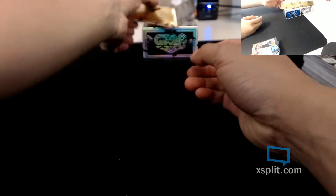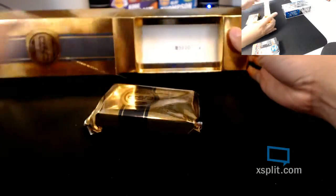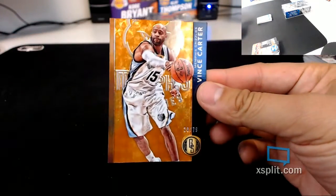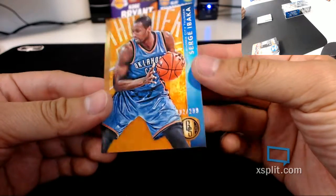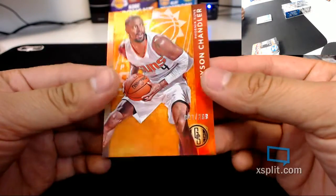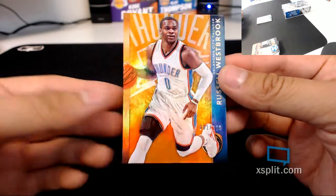All right, last two. Last two, good luck. Gold standard. Starting off with a base parallel. Vince Carter for the Grizz, 28 of 76, Vinsanity. Base card, Serge Ibaka for the Thunder, 202-299. Base card for the Phoenix Suns, Tyson Chandler, 42-299. Base card for the OKC Thunder, Russell Westbrook, 1 of 299. First one stamped of all time, 1 of 299.